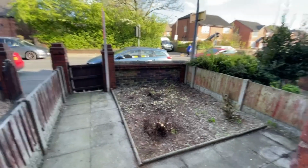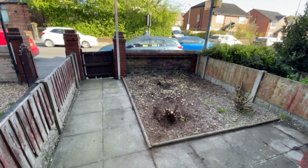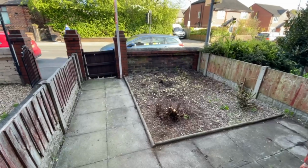Half a day later, this is what the front garden's looking like. So yeah, removed all the bushes. Such tough work. But yeah, looking good so far. Still a little bit more work to do, but overall really impressed.